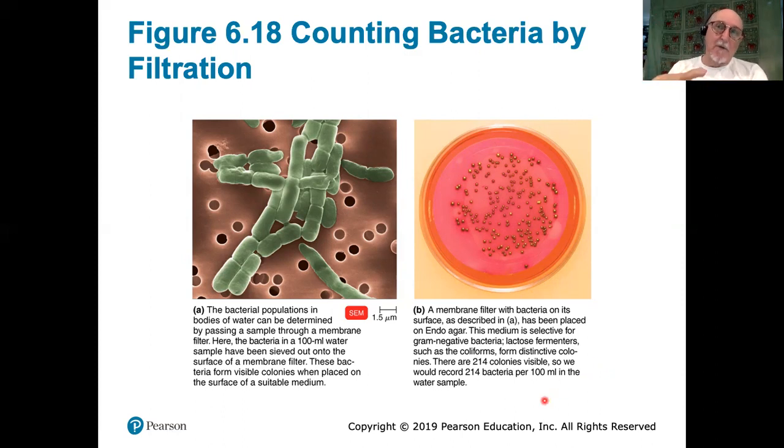You then pass the sample through a filter. And the filter is small enough that it will trap all the bacteria. Here, you can see it here. These round things here are the holes in the filter, in the back there. And these are bacteria themselves trapped on a filter. You then take the whole filter and you put it onto a solid agar medium. If you look here, you can just make out the filter itself. There's the filter surface that was exposed to the water that actually did the filtering.